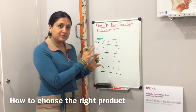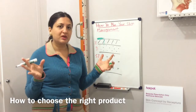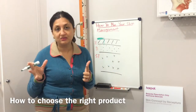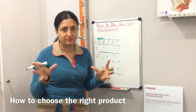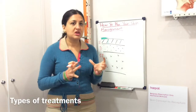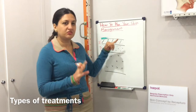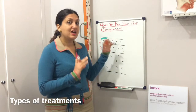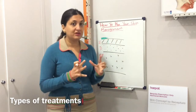So this is a little bit about products, and you want to make sure that you're paying for the science that goes behind the research and not too much for the advertising or the media hype around a product. In terms of treatments, you've got a few options. If you think of your skin as having three distinct layers, and you're trying to target each and every one of them, that's when it gives you really, really good results.